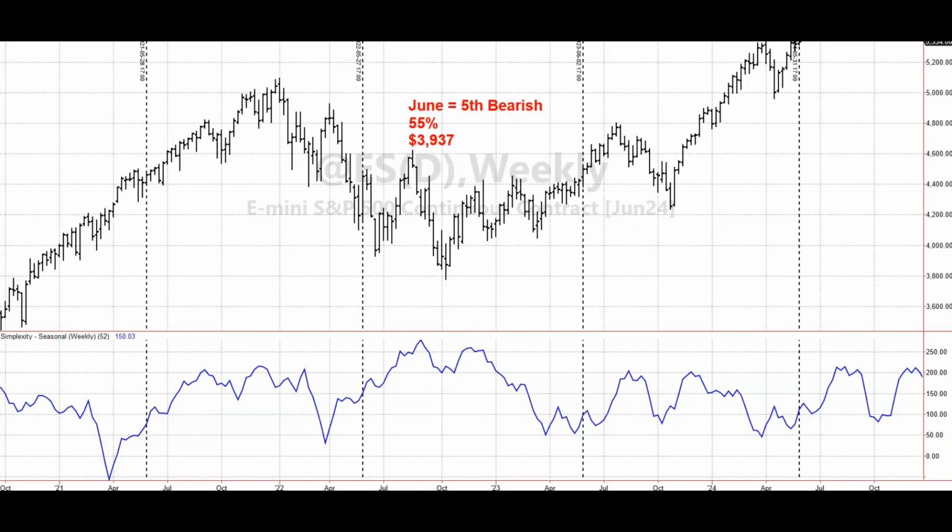And as always, we cap things off with the S&P E-mini seasonal chart here. June is the 5th most bearish month of the year. So it's kind of in the middle, but it is more bearish than bullish. It has finished the month 55% of the time higher than it has opened and has only made just about $4,000. So since stock markets have traditionally had that upward drift in momentum, this is actually a pretty bad month.